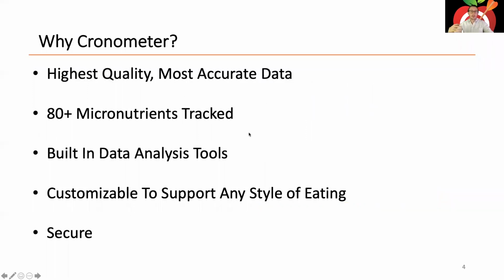So I want to frame our discussion today around why use Cronometer to maybe reach a health goal, to manage a medical condition, any number of reasons. We have the highest quality, most accurate data of any of the tracking apps that are out there. We track over 80 micronutrients, and we do that by plugging into a number of high quality databases. These are labs that are actually testing the food for all the different nutrients. And then they put that data out there.